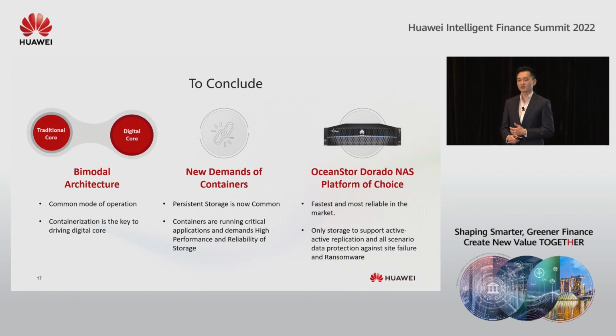And to conclude, I'll just summarize some of the key points I've talked about so far. Firstly, all financial organizations are now running a bimodal architecture to run both traditional applications and innovative applications. Containers is the key technology in use for digital core. Secondly, with containers requiring persistent storage and running critical applications, there's now a need to invest in high performance and reliable storage. And finally, and most importantly, OceanStor Dorado NAS is the platform of choice for container environments. It is the fastest and most reliable NAS storage in the market today. At the same time, it comes with all scenario data protection features to protect against site failure and ransomware.